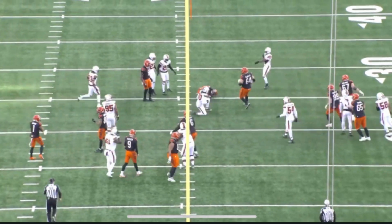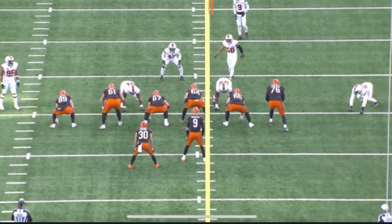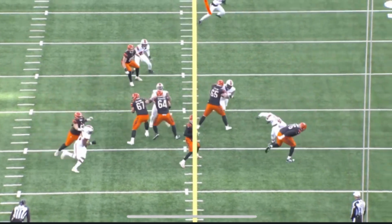Next drive later, we run the ball with Chase Brown. I always hate it when Chase Brown gets tackled like that. Because you could tell Chase is like on... He could easily bust that away for a 70-yard run.